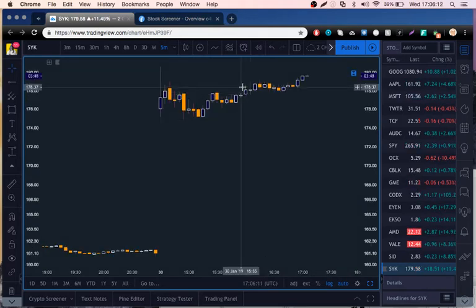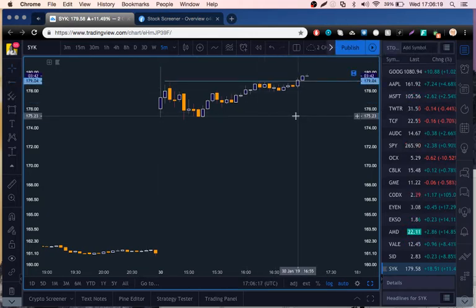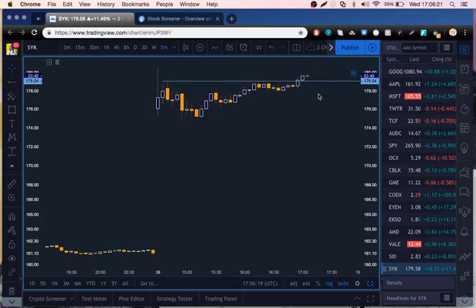Once you start trading this pattern, things are so easy to see. As you can see, I'm just flying through these in seconds. You just know exactly if it's something you'll be interested in or not.